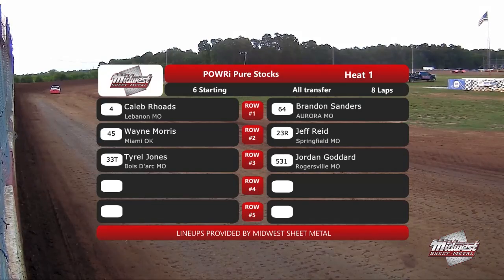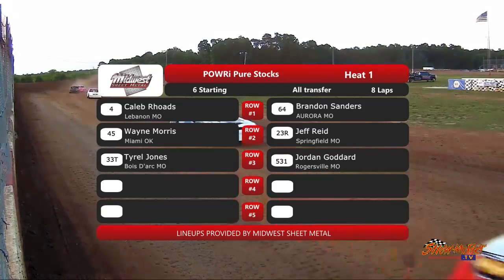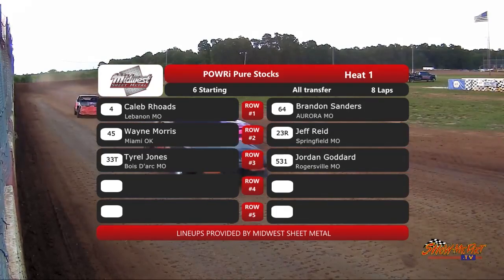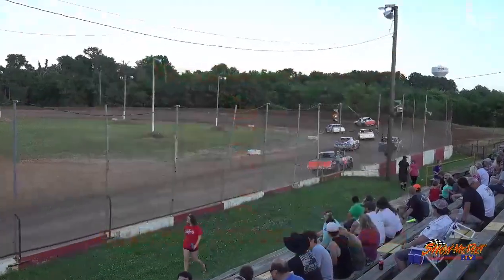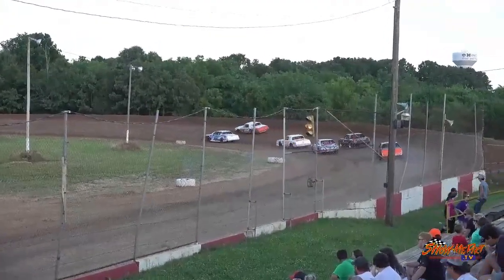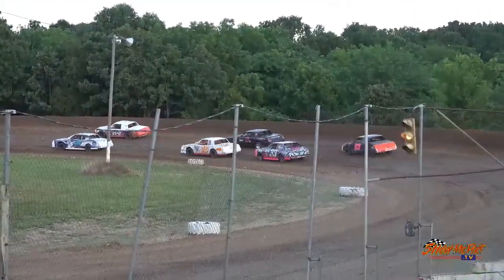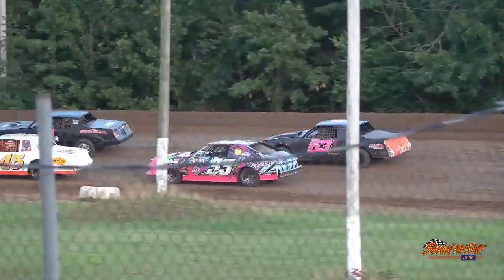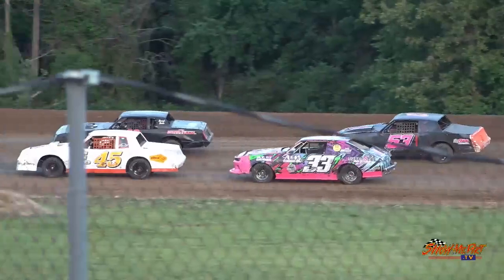Inside, our row number 2 out of Miami, Oklahoma, going to be the number 45 of Wayne Morris. On Wayne's outside, the number 23R of Jeffrey. Inside row number 3, out of Bodark, Missouri, the 33T of Tyrell Jones. Outside, out of Rogersville, Missouri, the 531 of Jordan Goddard.